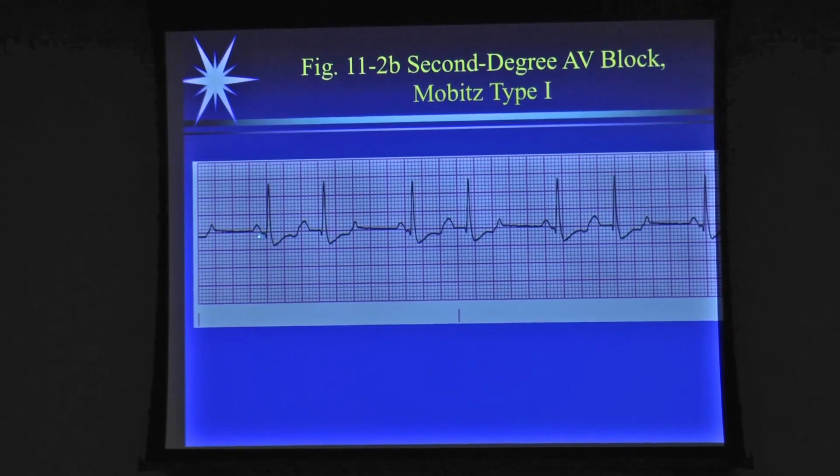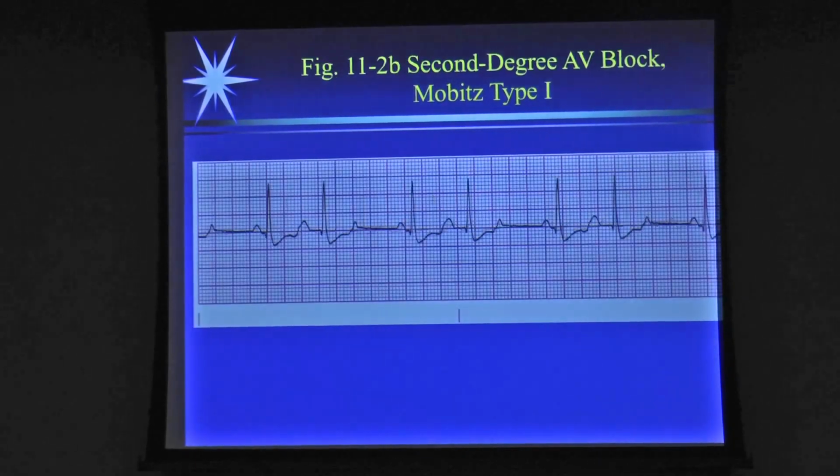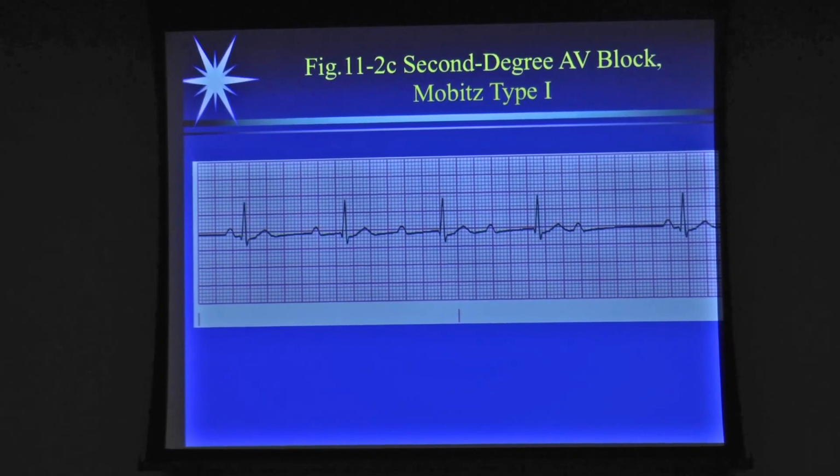Here it is again happening in a shorter period, so instead of happening over 3 beats, it's only happening over 2, so it's a little harder to pick up. P wave, slightly longer P to R interval, and then you just have a dropped P wave. Oh, I'm sorry, we're going to second degree Mobitz 1 now. So here, no, this is still Wenckebach. This is just a leftover one.